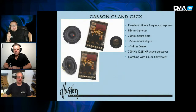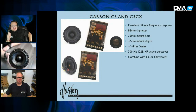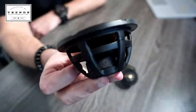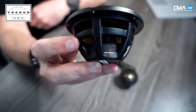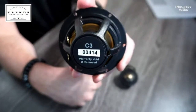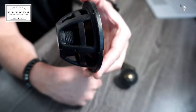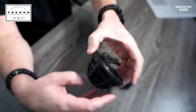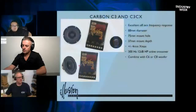Here's a close-up of the 3-inch component with its tweeter and the coaxial. This is one of our most popular sellers because this guy is so compact, you can get it up into the A-pillars near the base of the dash or front of the doors. It's really compact. You can see the motor's on the backside of this cone because of the packaging, so that we could make it a coaxial. But you see, even the motor there, there's knurling on it to act as a heat sink to increase the surface area.